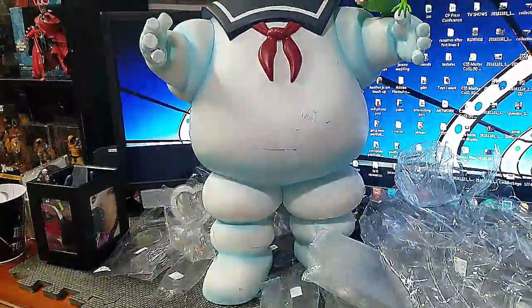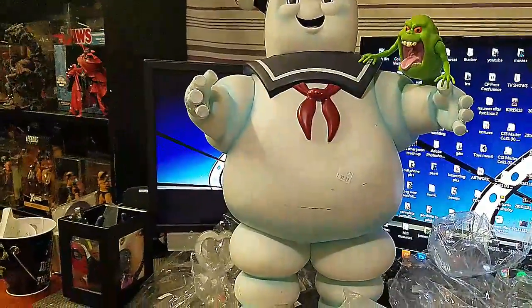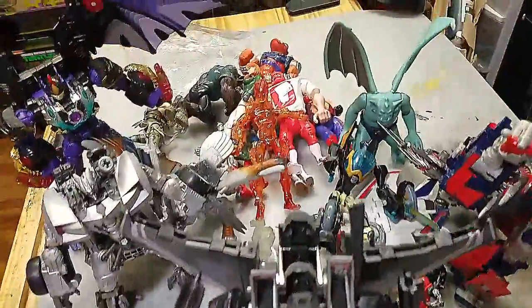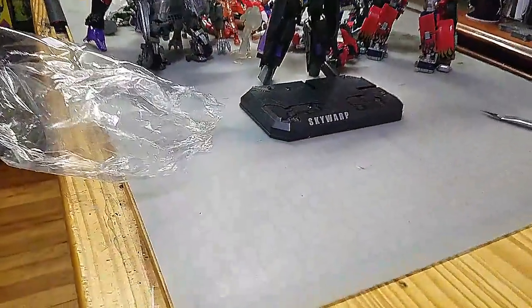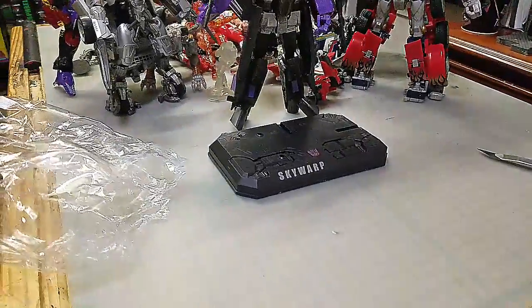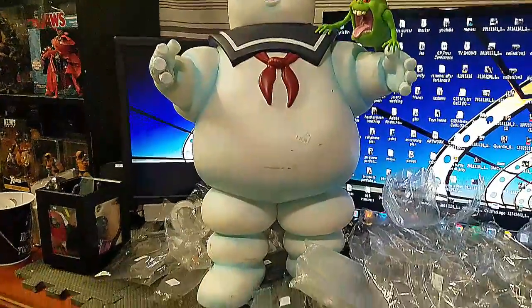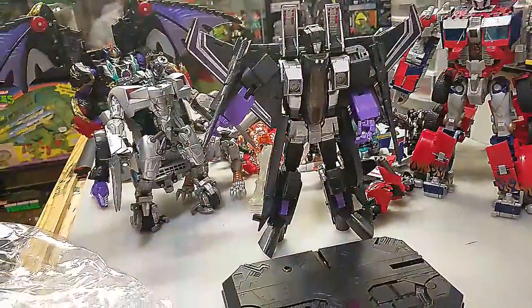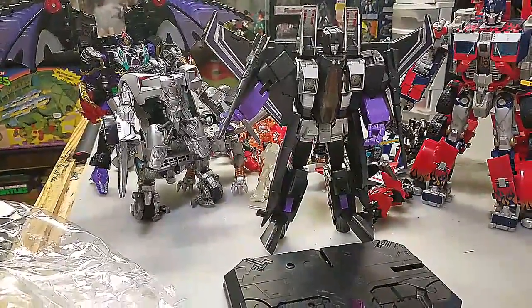So yeah, they rang him up as $31, and then I got 20% off of that, so what, $28 or something like that. So I was pretty happy with that, and got all of these other figures here. I think altogether, I spent $110, something like that. Which I looked him up online, and I know the last one I saw sell was like $150 or something. And I know when I bought my Skywarp that was in worse shape than this, I paid $75 or $80 for it. So I feel like I got a hell of a deal on most of this stuff.